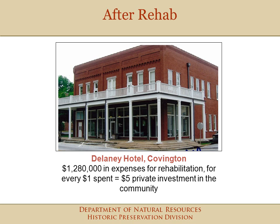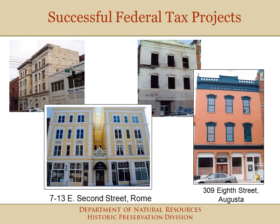Data shows that for every dollar spent, $5 is leveraged in private investment in the community. A recent study from North Carolina found that for every dollar spent, $12.50 comes back into the community in the form of employee wages dispersed into the economy, increased state and local taxes from those workers, and the workers that are qualified to do historic rehab work are highly skilled craftsmen as opposed to unskilled labor.